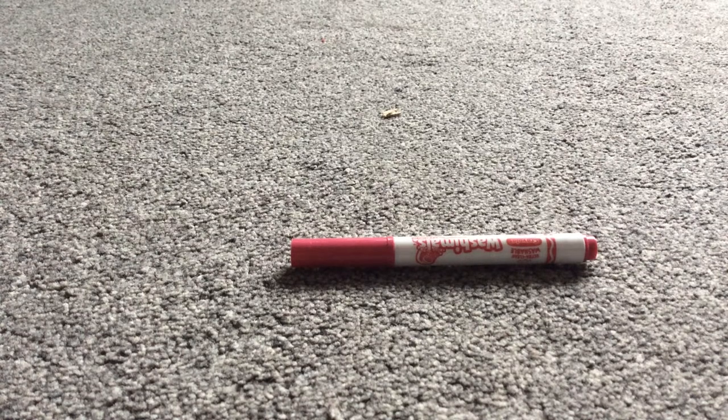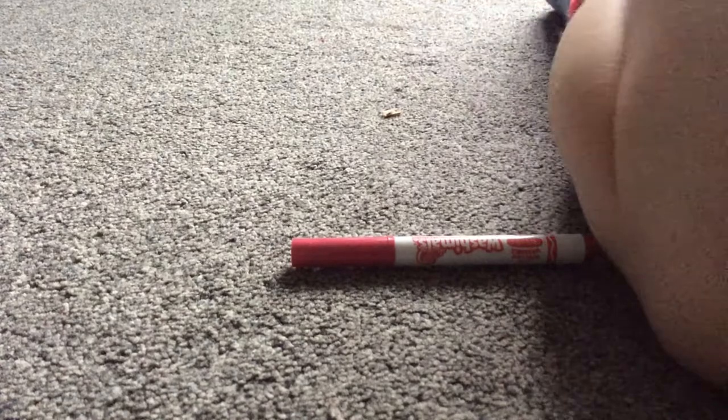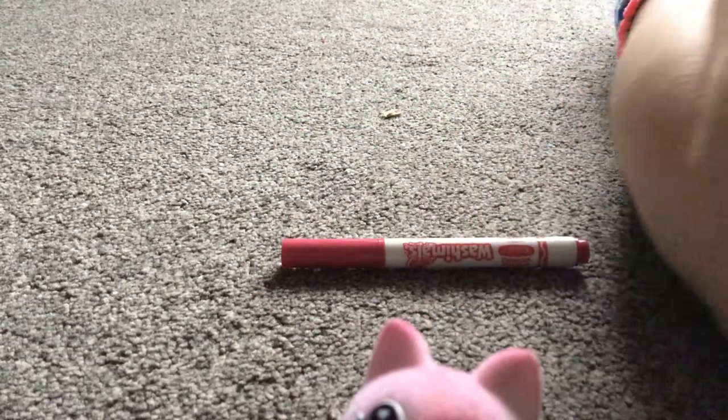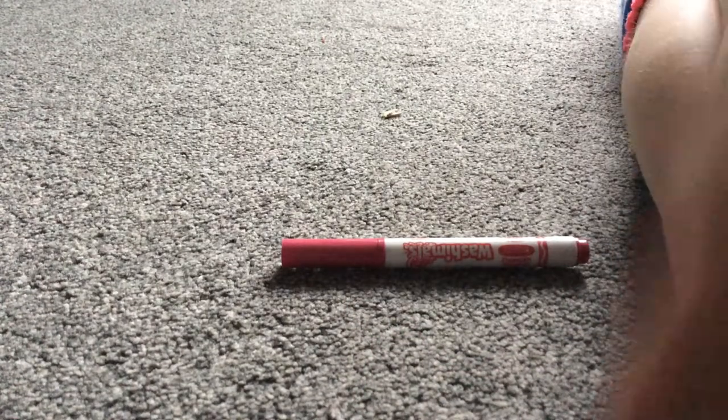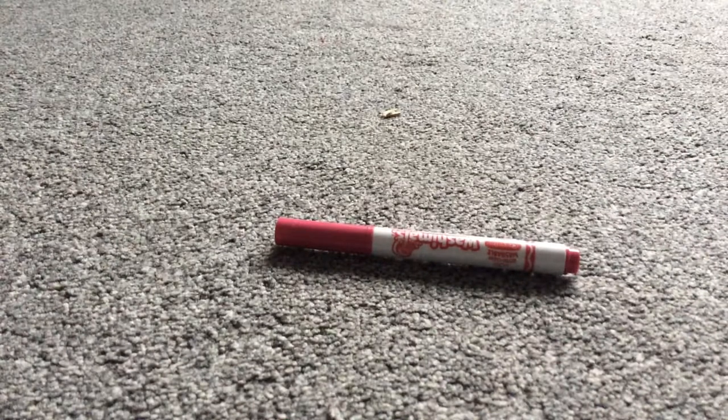I'm gonna sit behind the camera. Okay, you can see my little cat and that color in it. So, first, actually, no, I'm gonna go behind the scenes. Okay, so, first, give it a purple tail, guys.